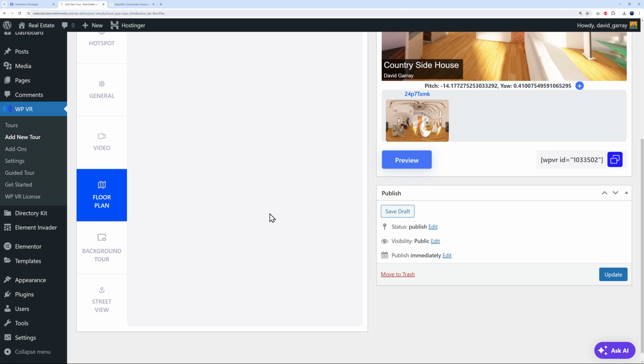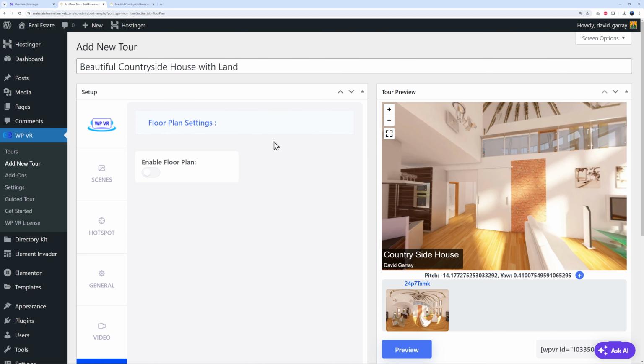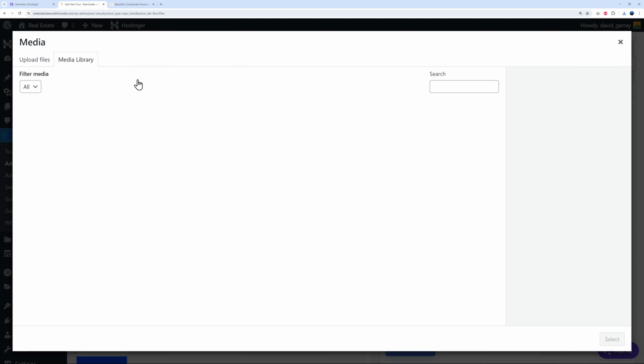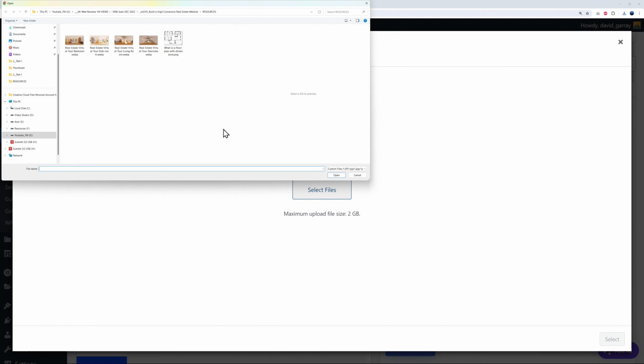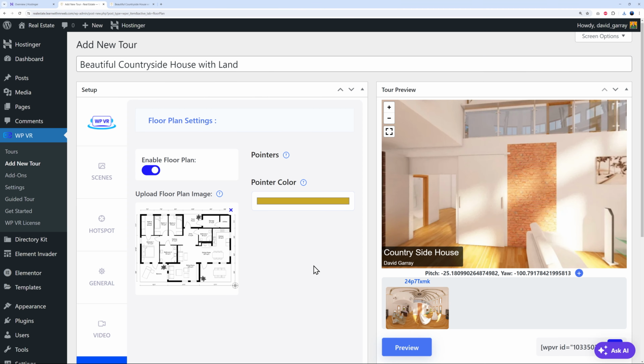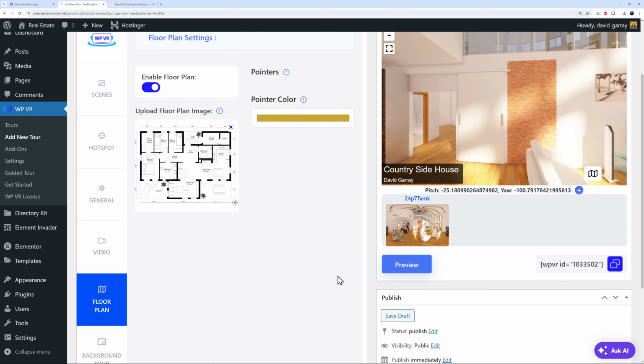Okay. Now the floor plan as well. So let's go back here. Do you want to enable the floor plan? Yes or no? If you enable this, again, you can upload a specific image. And if you want to, you can upload your image. So let's do that together. Upload file, select file. I found one online here. Okay, so open and then select. Very good. And you can choose the color for the pointer as well once you hover on top of this. And that's basically it for this.